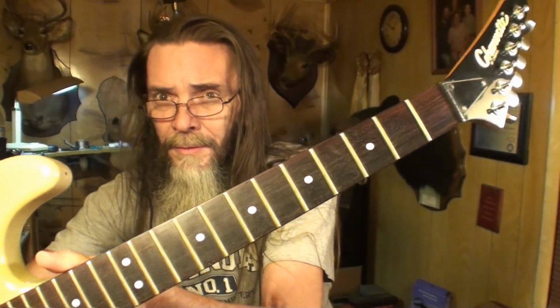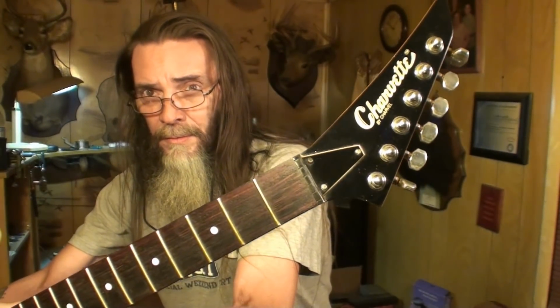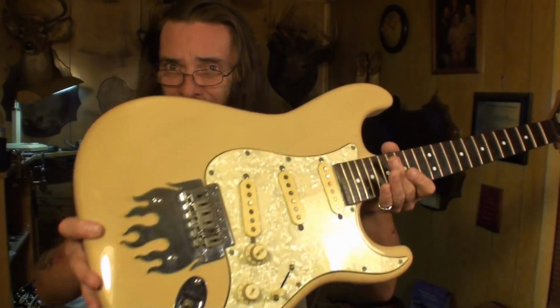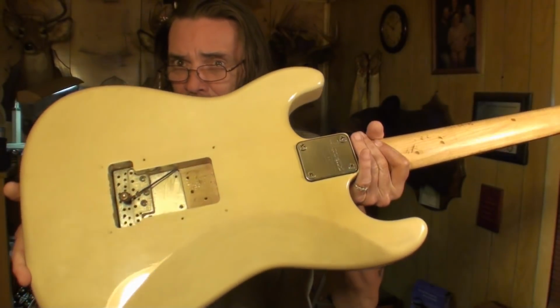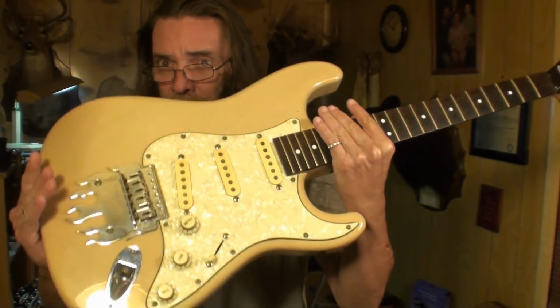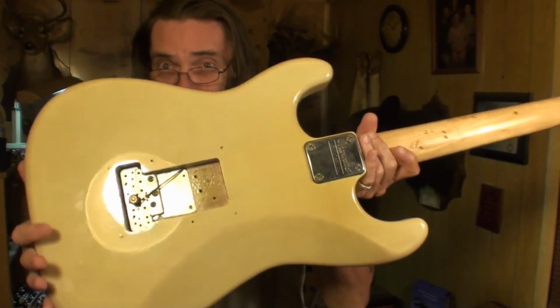I think that's rosewood. Yeah, you can maybe make a call on it yourself. That's what the headstock looks like. Charvette by Charvette. These are nice guitars. This is a nice guitar. It needs cleaned up a little bit. But look at this finish, man. I get the light to glare on it so you can see how nice the finish is. Might need cleaned up, but it's not hurt any at all.